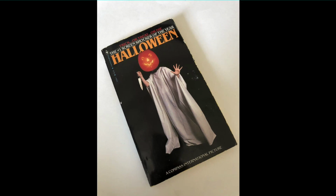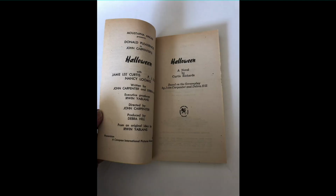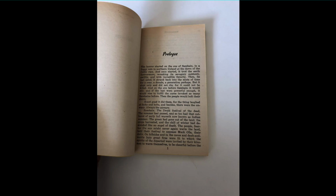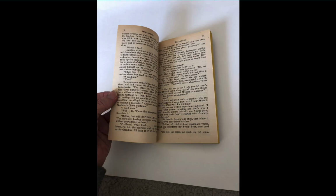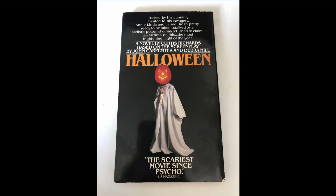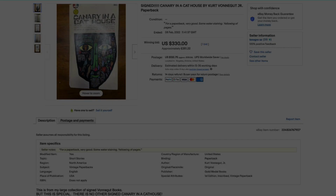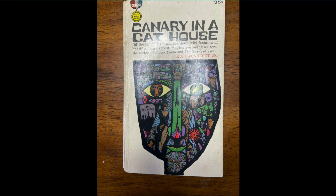This was a very nice copy of the film tie-in edition to Halloween, the John Carpenter movie. Extremely scarce and collectible movie tie-in. And this was a nice copy of this one because they usually turn up hammered. $449 for that one. This is very nice, $330 for this one.